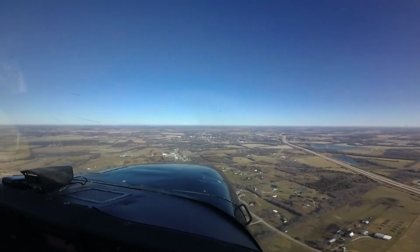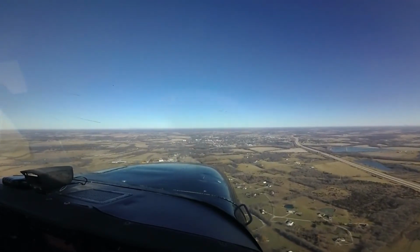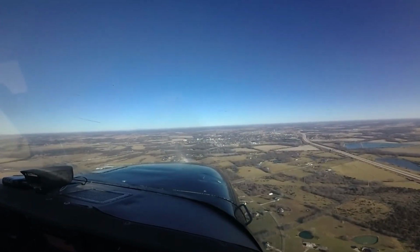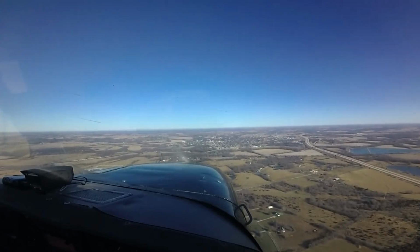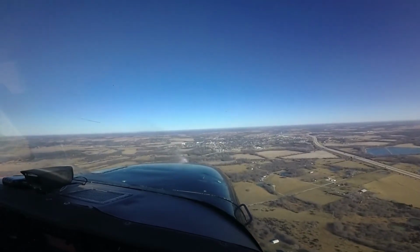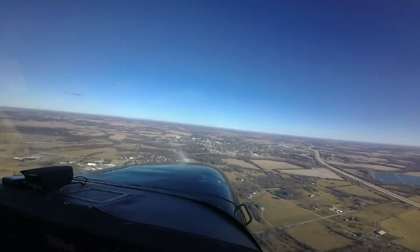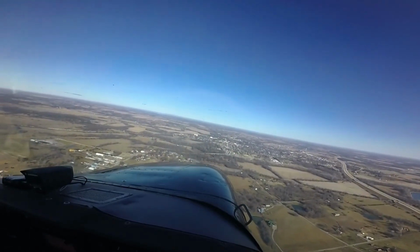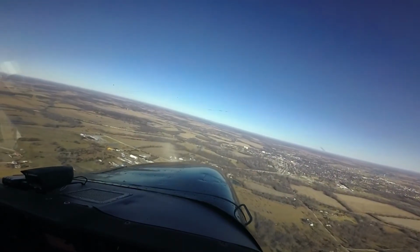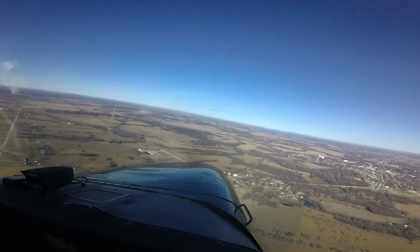Elevator traffic, Skyhawk East Hotel Charlie, turning base runway 20. Skyhawk 811 Charlie Tango, 6 miles to the east, entering a right base 435, Augusta. Laredo traffic, Skyhawk 811 Charlie, final runway 22, Miami County. Cessna 972, November Charlie, left base, runway 21. Miami County.